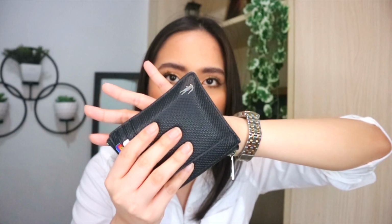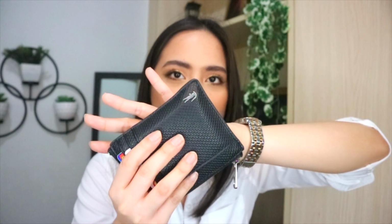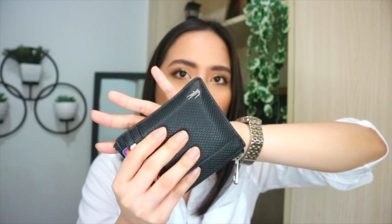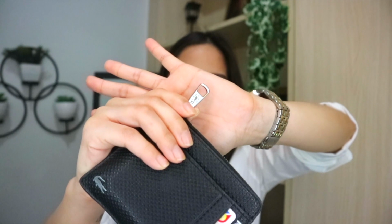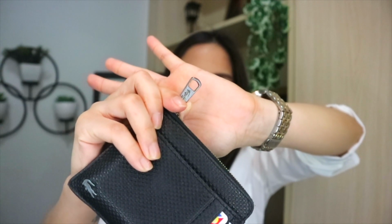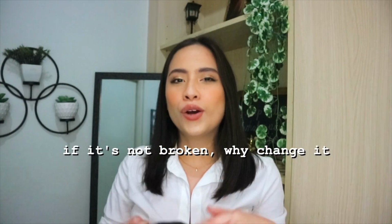I guess the only wear and tear is if you see the Lacoste symbol there, it wasn't that color before. It used to be all black, so eventually the paint of it probably wore off. And probably one more thing is that the zipper thingy became a bit rusty already, but nothing that bothered me or that really affected how you can close and zip it up. So why change it? For me, if nothing's broken, why fix it?